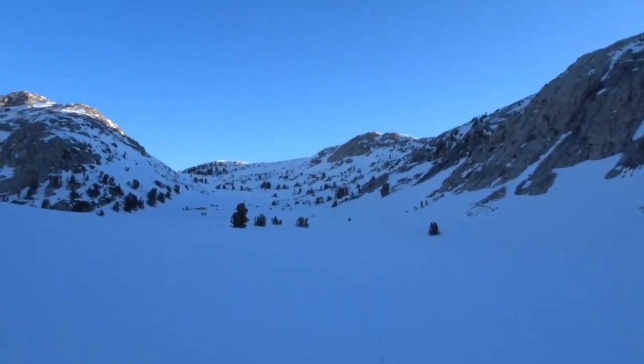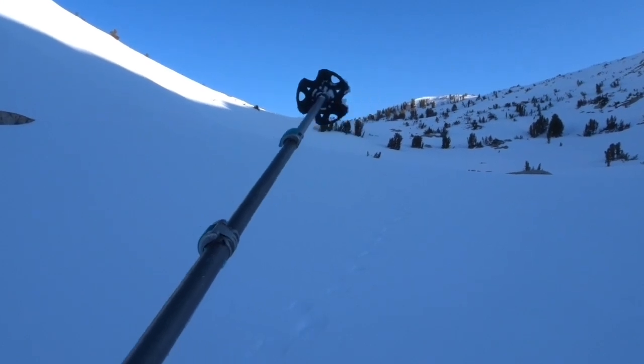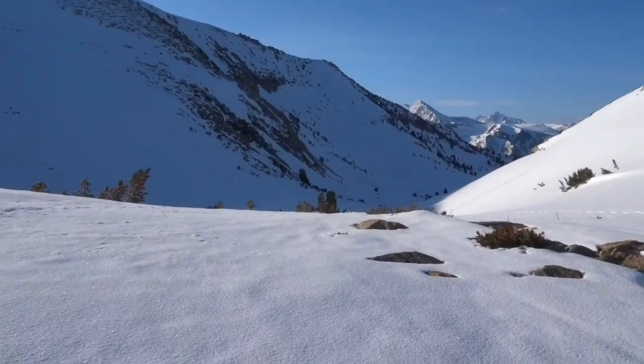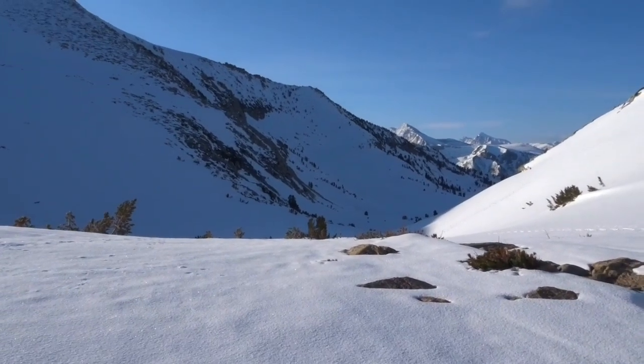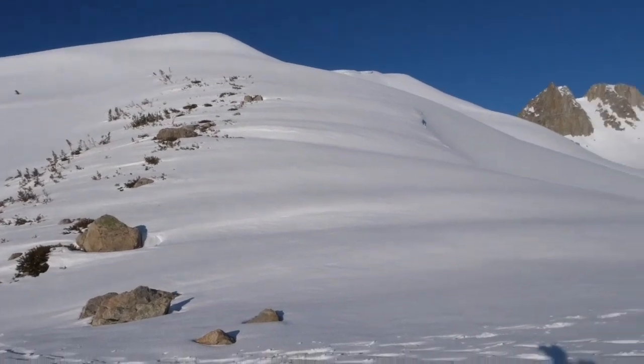And this is the final approach to the pass up there. This is the first pass that's actually had trees on it. It's a bit lower. There you go. I think that's the pass there. Whew. So that's the direction that I have come from. I am currently on Silver Pass.